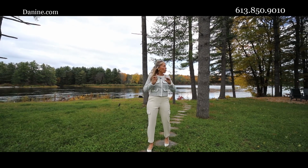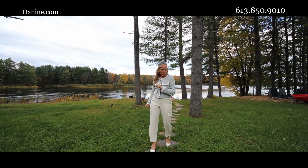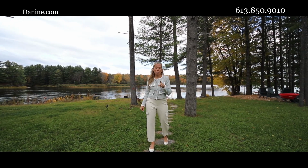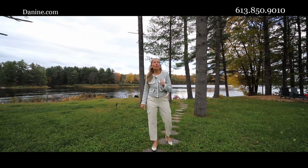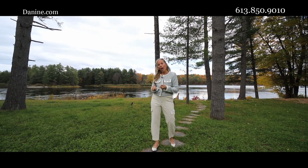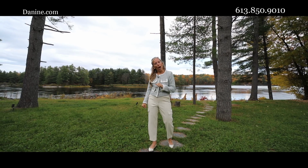Behind me, a 30 kilometer run for your boat. You can go to the sandbars, various beaches, islands. You can get to Arnprior as well. It's a 15 minute drive to Renfrew, 25 minute drive to Arnprior, and just under an hour to Ottawa.